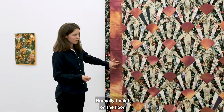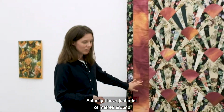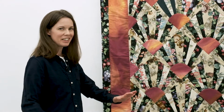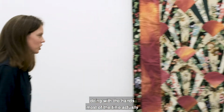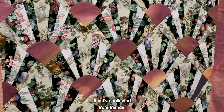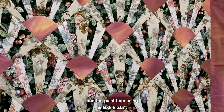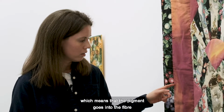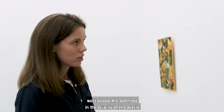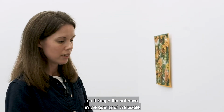Normally I paint on the floor. Actually, I have just a lot of meters around and I'm standing on my floor, working with the hands most of the time. The fabric that I'm using is secondhand textiles that I've collected from friends or got from family members or bought at the flea markets. And the paint I'm using is a textile paint, which means that the pigment goes into the fiber instead of going on top, as with acrylic and oil. So it keeps the softness in the quality of the textile.